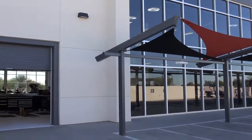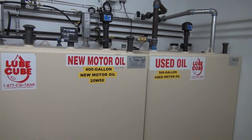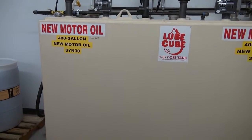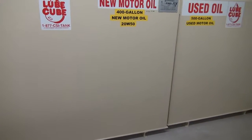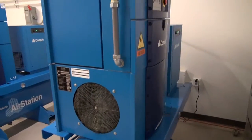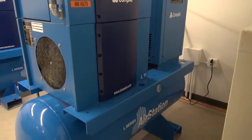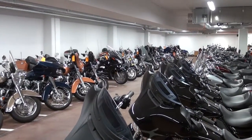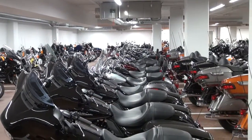Okay, let's start this tour of Harley Davidson of North Scottsdale down here in the heart of the service department, which is the compressor and oil supply room, all the oil tanks and pumps and meters it takes to operate the service department main floor. Take a look at the great compressor and dryer combination called Air Station. Leaving the pump room, look at this fantastic basement that holds over 300 motorcycles on display.